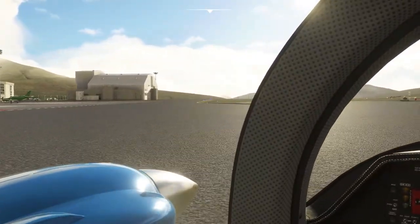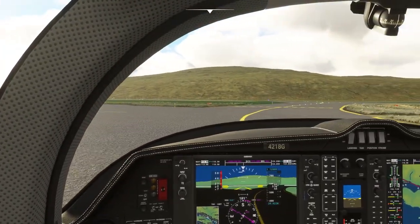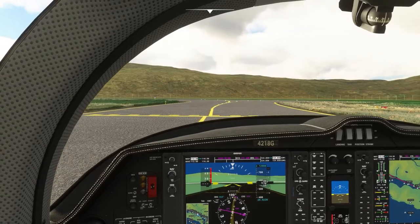So this will be a short taxi. There's only one runway at this airport, so we'll have to back taxi, turn around at the end, and then we'll take off, departing west. We'll get to the hold short line, contact tower, and then taxi.